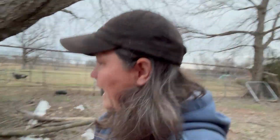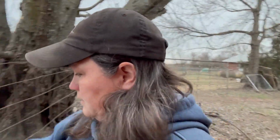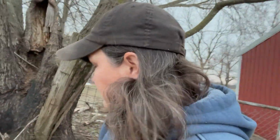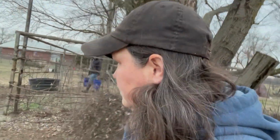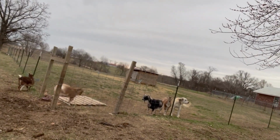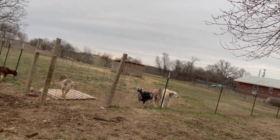We've got a goat out, which she should go back in. I wonder how she got out though. She should go back in when we go to feed. She's gonna show us how she got out.